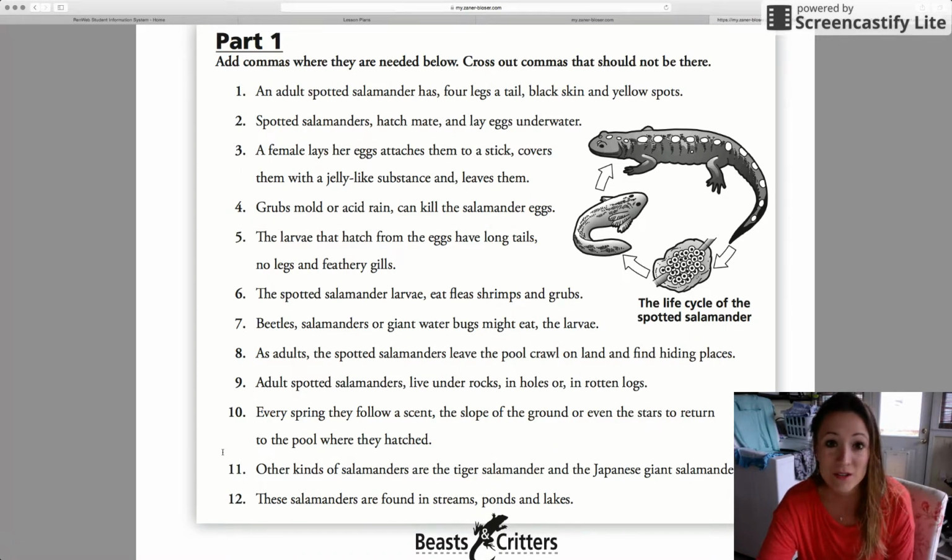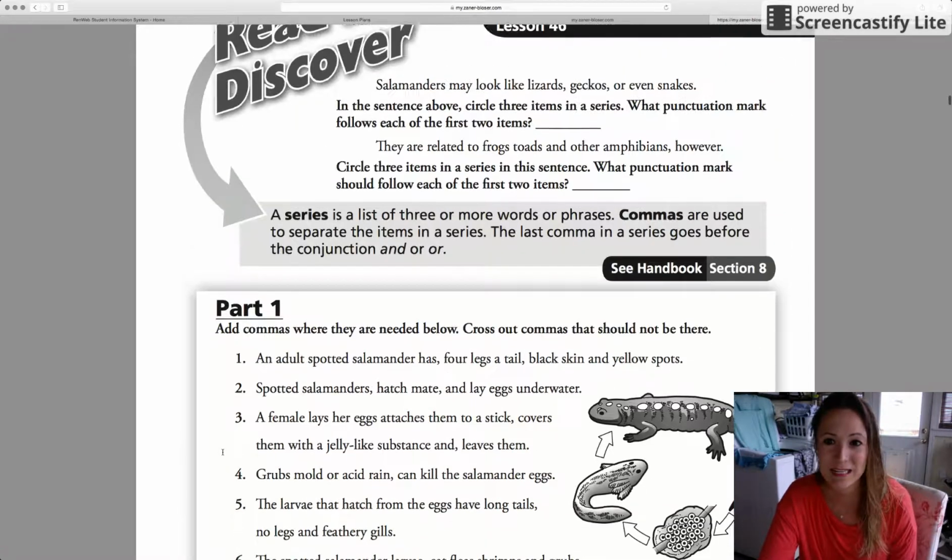But just know that your grammar test is about a week and a half-ish away, a little less, and it is not going to cover the entire grammar unit. So I know that we haven't had time to get through all of the lessons, so you will not be tested on what we have not covered yet. So complete lesson 46 at home today.